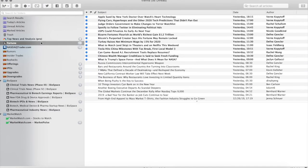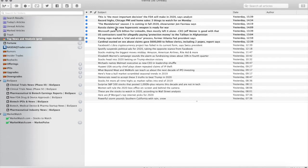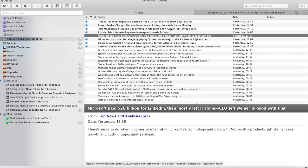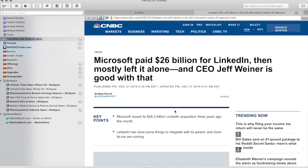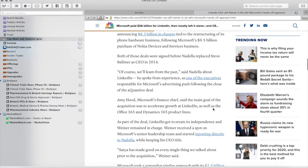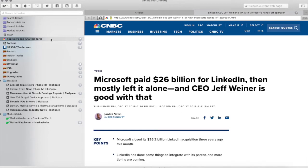My Fortune and then also MSNBC. So for example, let's take a look at Microsoft paid $26 billion for LinkedIn and then mostly left it alone. If I click on that, it pulls up the actual news headline at the bottom. But if I double click on it, it pulls up a separate tab. And on the separate tab, I can actually read the news article. So I don't have to go to the website. It pulls everything I need from here.